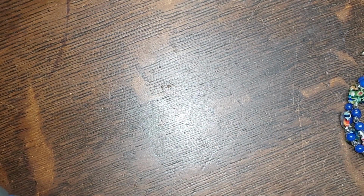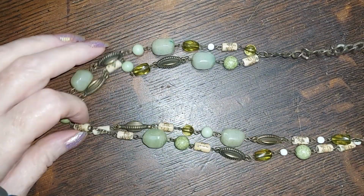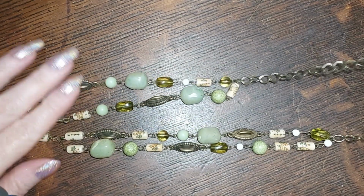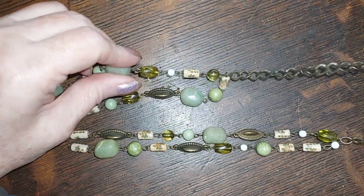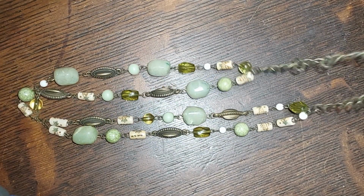This is copper. Is it copper? Might be brass. Yeah, this is brass with some interesting faux stones, shades of green. We'll do that for $3.